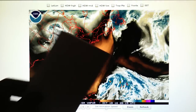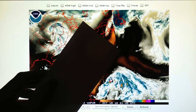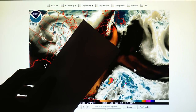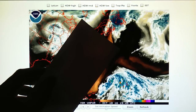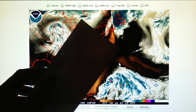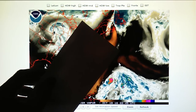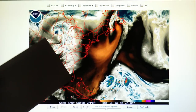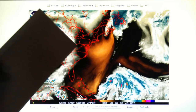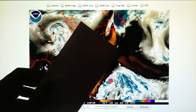Look at this. Look at the flat spot right here on the core of this storm, right there, for about 4 frames. And look at this, this wall right here is several hundred miles long, probably about 1,000 miles long at least. That runs basically from the tip of Florida all the way up to somewhere right around Virginia, even further than that.